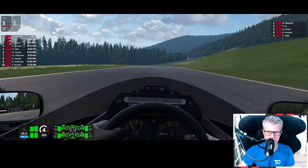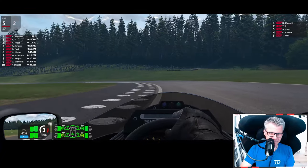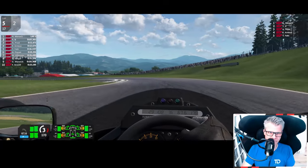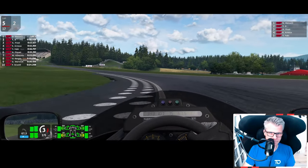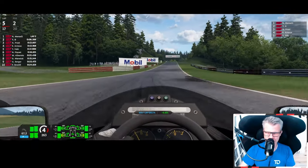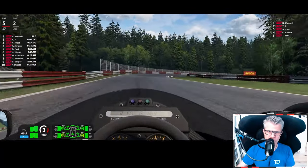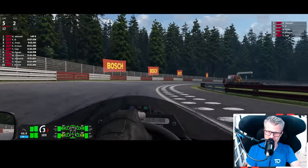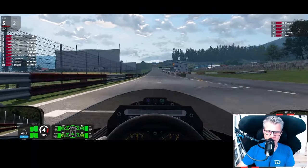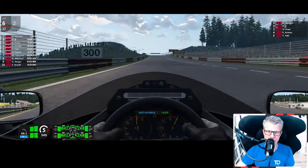I'm really not sure about that corner. Don't trust it. Yeah, that's good. But is it enough to gain on Mansell? That's the question. New fastest lap for Mansell, 127. He's putting in 30. Fastest lap after fastest lap. Unbelievable. Come on. That's the fastest lap of the race. What time?